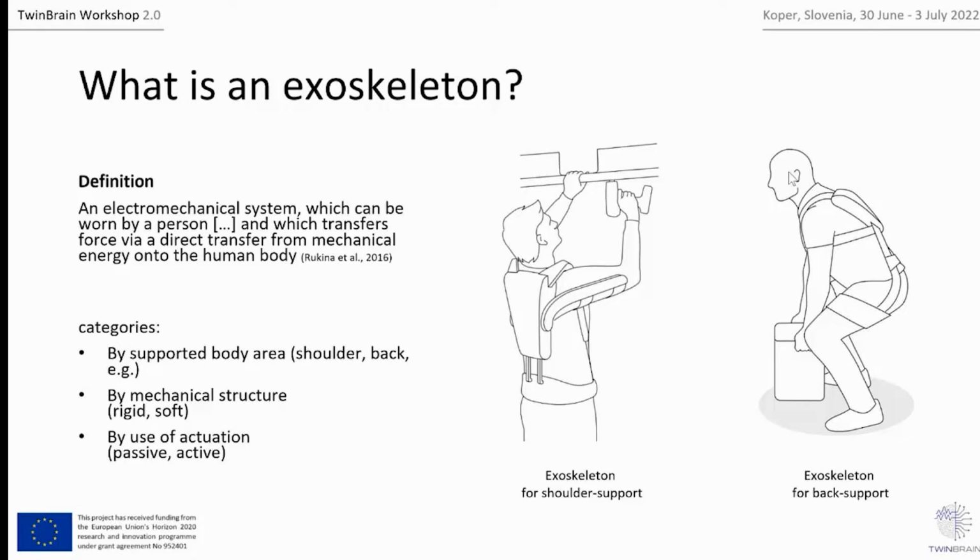Another distinguishing factor is the actuation itself of an exoskeleton. It could be a passive one. Passive means it uses a pure mechanical system like springs, and an active exoskeleton will use electric motors or pneumatic systems, which are in the end electromechanical systems, which means I can alter the force that is applied on the human body while using the system.